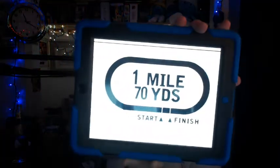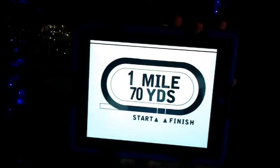Let's get to the Oaks, the third race from the Fairgrounds. It is the Crescent City Oaks, a $75,000 race for 3-year-old fillies, Louisiana breds, field of 8 horses going on the main track. The distance of ground is 1 mile and 70 yards on the main track.